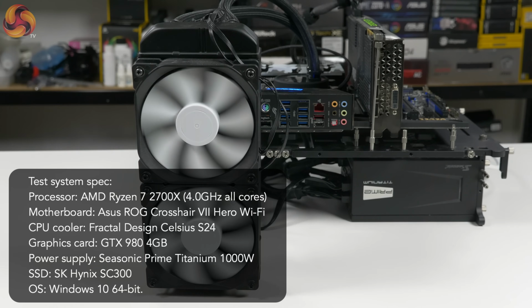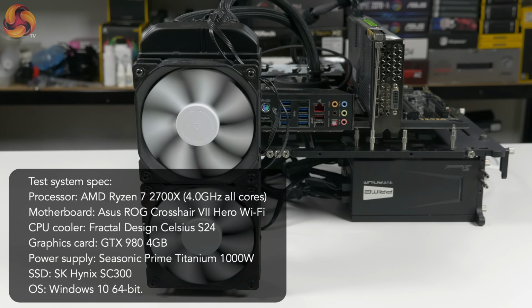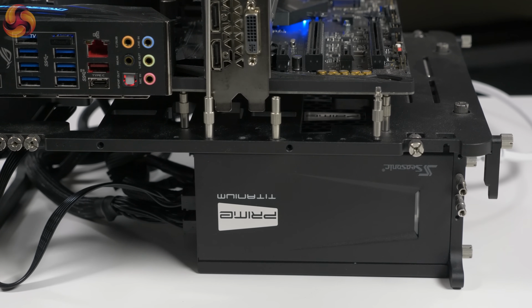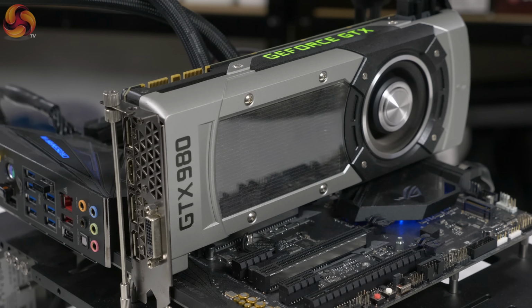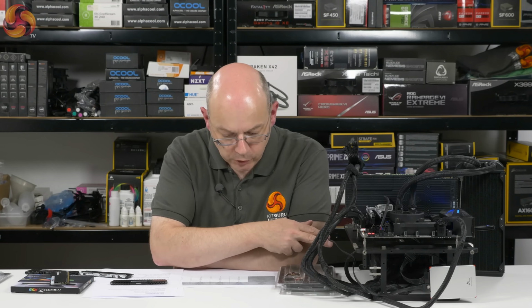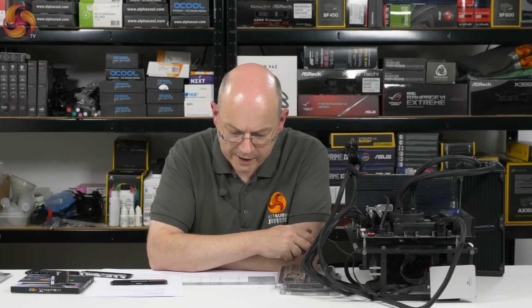Hero Wi-Fi motherboard, the Ryzen 7 2700X CPU, that's running at stock clocks, but frankly with the XFR dynamic overclocking, it runs pretty much to its maximum speed out of the box without any manual overclocking. The G.Skill Sniper X DDR4 3400 memory, that's at XMP, so it is running at 3400 rather than the default speed. Graphics card is a reference GTX 980. Because we're testing memory rather than graphics, that's not particularly relevant. And then we have a Seasonic Prime Titanium Platinum 1000 watt power supply.